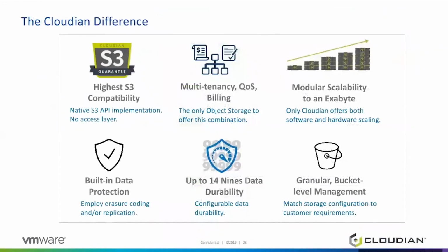And then finally, just a little bit about the Cloudian product underlying this. Here's a couple of key points on the product itself. It's the highest S3 compatibility. We are built around entirely the S3 API. That was what we were designed on from the start. It's designed to provide, as I mentioned, that service provider feature set.